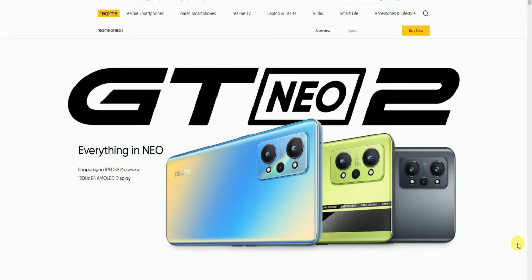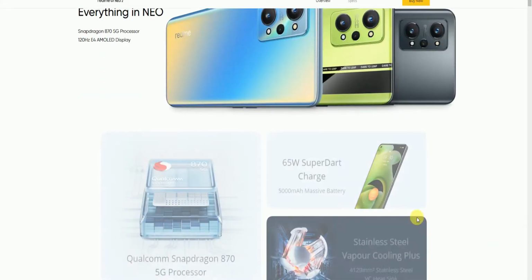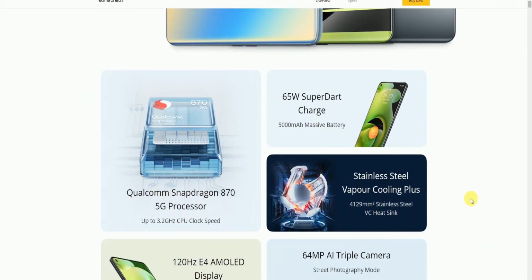Today I will explain the Realme GT Note 2. Everything is GT. Note 2 has the Snapdragon 870 5G processor. The screen display has a 120 Hz refresh rate and an E4 AMOLED display. This is the main Qualcomm Snapdragon 870 5G processor, with up to 3.2 GHz CPU clock speed.